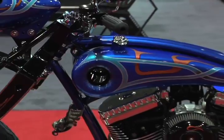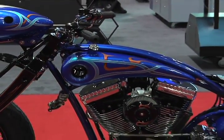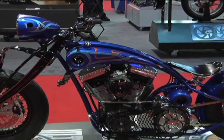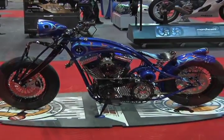I had a hole in the oil tank that goes all the way through, so I knew I had to carry that through somewhere. So I put a hole through the gas tank, so you can see all the way through the gas tanks, all the way through the oil tank, and we put a few holes here and there just to get a good balance.